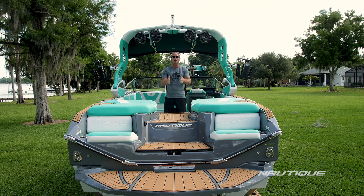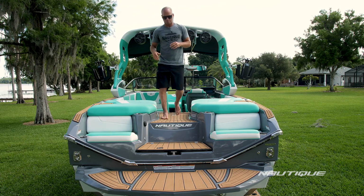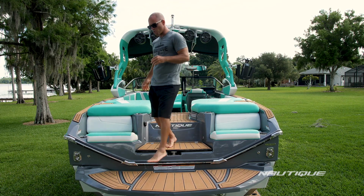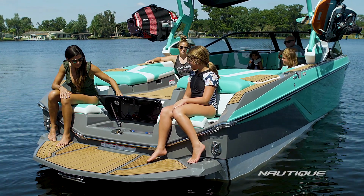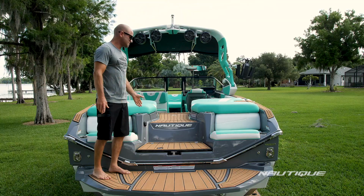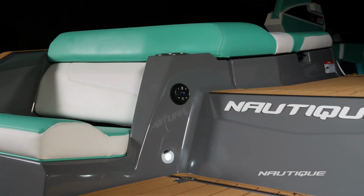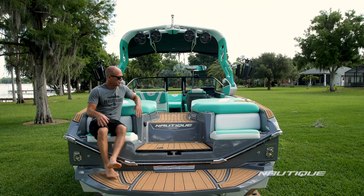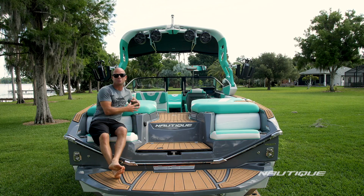We have this yacht-like walkthrough, sea deck both port and starboard, so you don't ever have to step on upholstery. We've got this nice step up, easy step down to the platform. We have an insulated cooler so you can easily access it from the water. We have the stereo remote so you can get your perfect playlist right before you ride. And we have these nice lounge chairs so you can hang out in between sets floating around with your friends, as well as 6 cup holders.